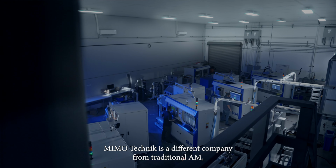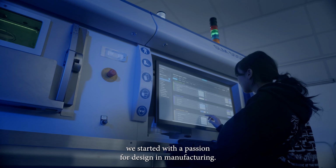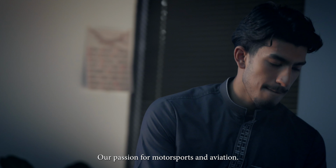Mimo Technik is a different company from traditional AM. We started with a passion for design and manufacturing. Those founding threads are still present today in everything we do. Our passion for motorsports and aviation. We've grown and matured to working with the OEM primes. Boeing, Northrop, Lockheed, Honeywell, Raytheon.